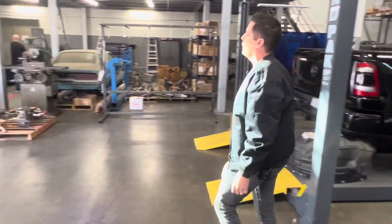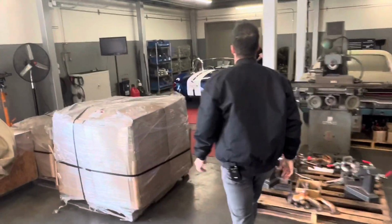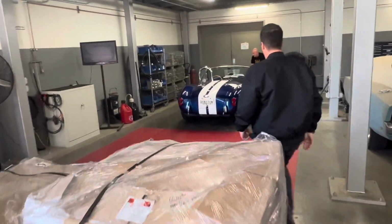We love the Dodge guys. We've got a lot of cool Dodge stuff. I've got a Dodge Challenger 6.4 I daily drive out of Florida.